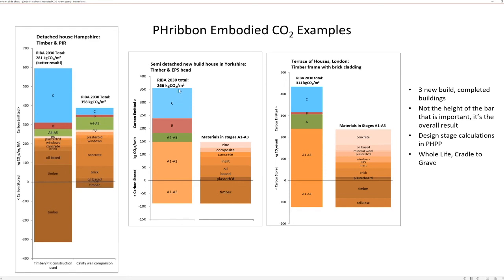Similarly, with this one, this timber, in this one, we've got a breakdown of the materials over on this side, and that's just showing you that quite a lot is going on with the timber down there, and that's contributing to this stage C here. And again, in this one, with a timber frame with brick cladding, the brick is contributing a little bit, but it's mostly the concrete that's doing it there. So it's not the height of the bar that's important. It's the actual overall result, which is also calculated in the software.